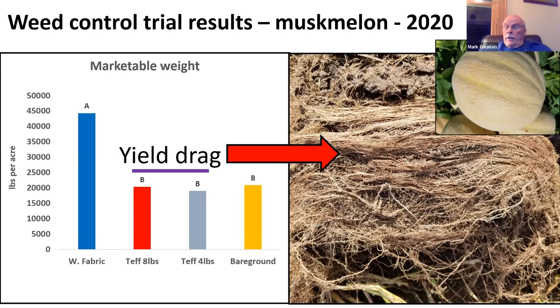So we had really good weed suppression, but we also had crop yield suppression. So we needed to modify our approach. This is a crop, or a living mulch, that's vigorous, but how can we keep it from dragging down the crop? So the next year we got rid of the higher rate of teff and just went with 4 pounds.